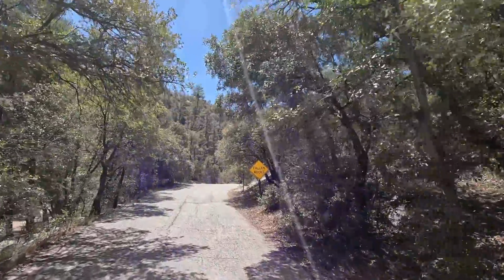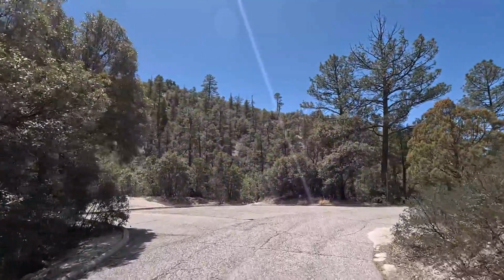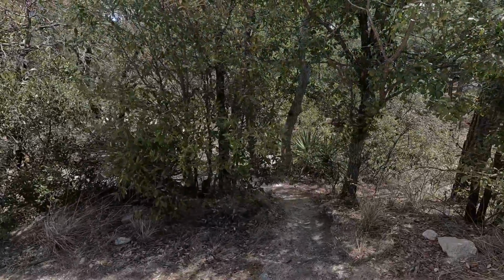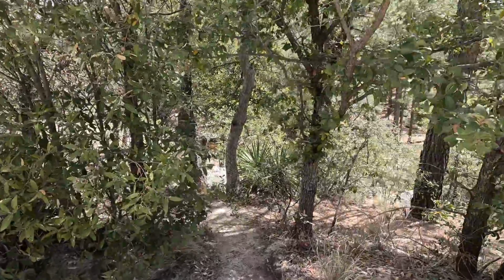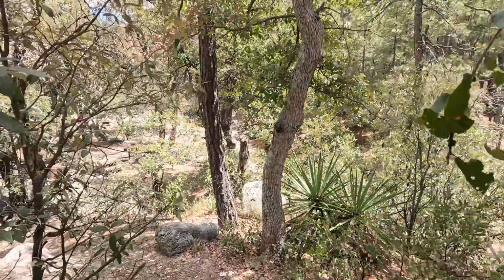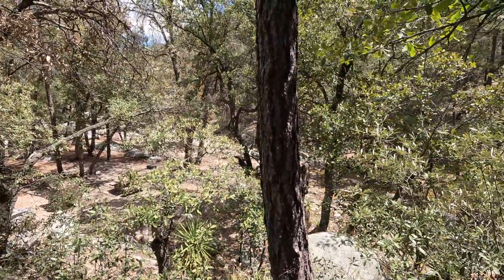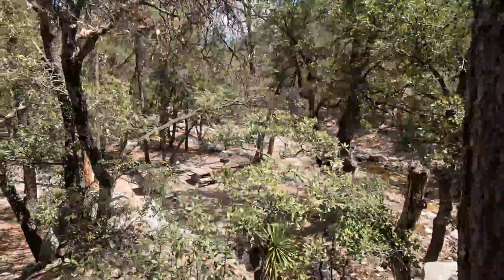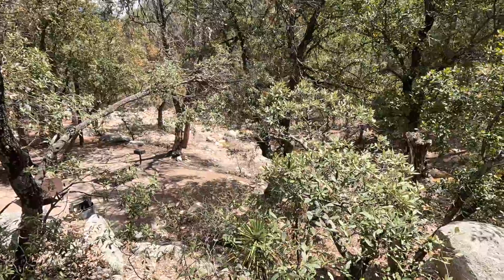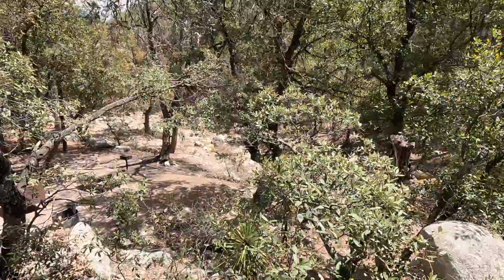I think maybe I'll stop right up here where that little parking area was, and see if we can get a view down into that creek. This is just outside of that General Hitchcock campground. It's getting chilly. It's like 49 degrees right now. Here's a little picnic area. Creekside. Nice babbling brook sound. It's really nice.